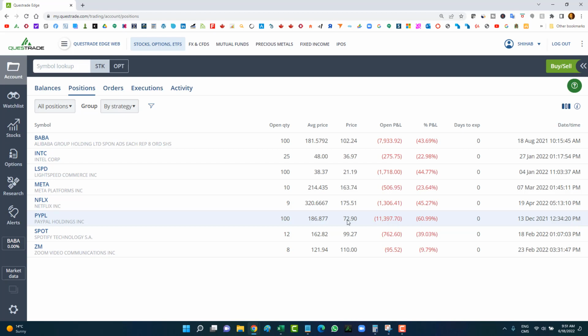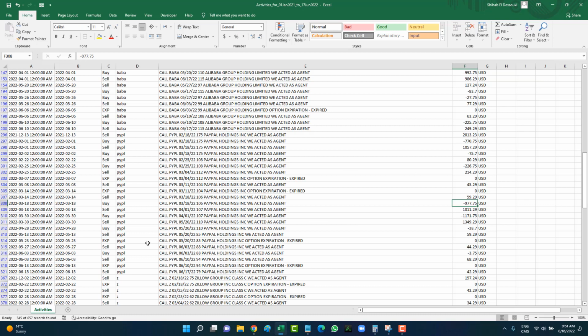But at least while I'm waiting for PayPal to recover, if it does recover, at least I'm generating $393 a month if I continue to sell out of the money calls without getting called away. So the last one here, let's look at the last PayPal call I sold. As you can see, I sold it on June 15 for June 17 expiry. So with only 2 days, I sold the 79 strike.